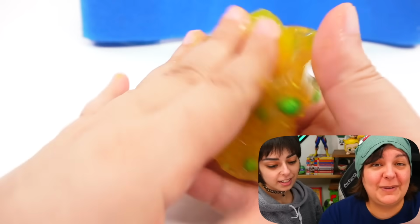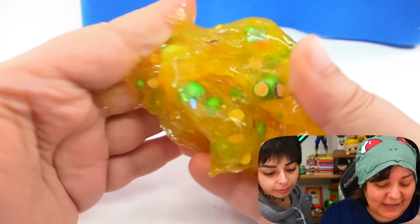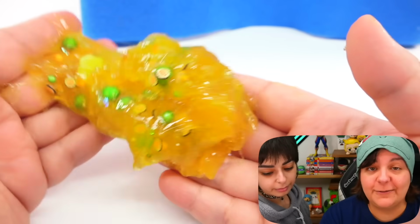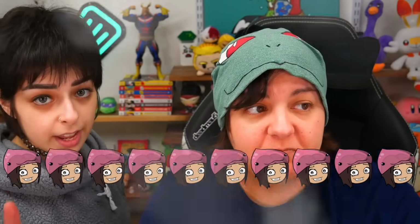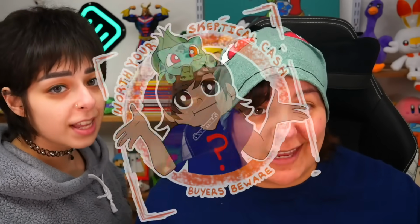So unfortunately, because of the lack of scent, I would say my disappointment level is pretty high, despite the fact that this is a really fun and cute kit. Creativity? 10. Yeah, 100%. Scent? 0. So skeptical? Yeah, I would say skeptical, Cash. If you really wanted it to have the scent, definitely no. But if you want it for the artistic part of it, worth it in my opinion. So that's why for us it would be skeptical Cash.